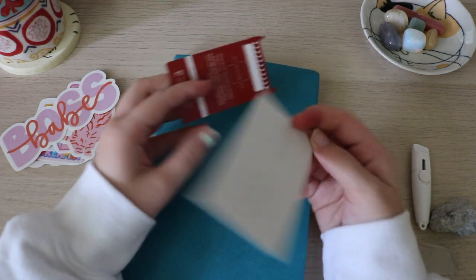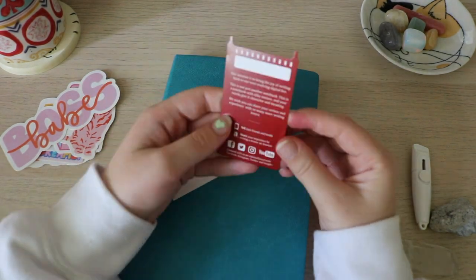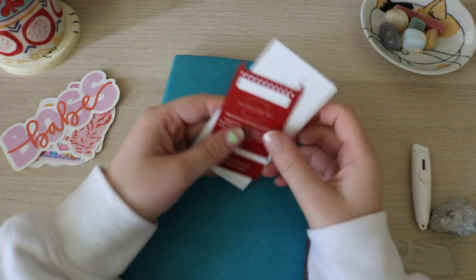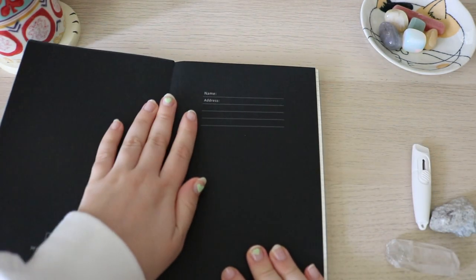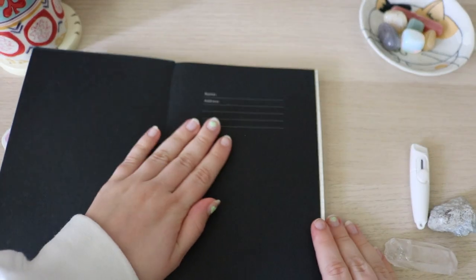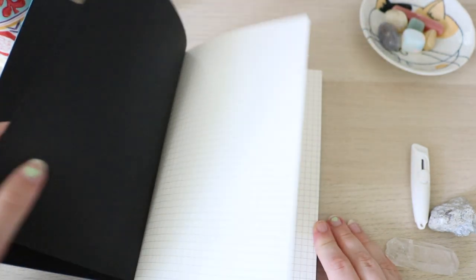Private invitation. Yeah, I don't care about that. Okay, maybe I could put that in as a page. There's a name and address area. Ooh, I could use like a fun pen on this since it's black paper.